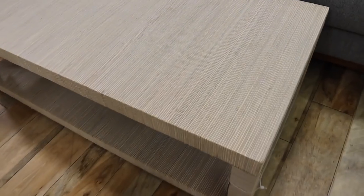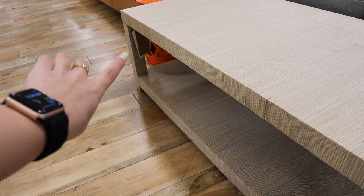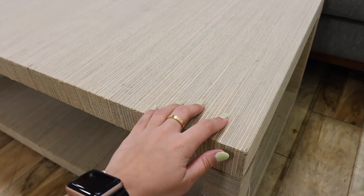Let me show you. I feel like they've had this coffee table for a really long time, but it was on clearance, but they marked it back up to full price of $200.